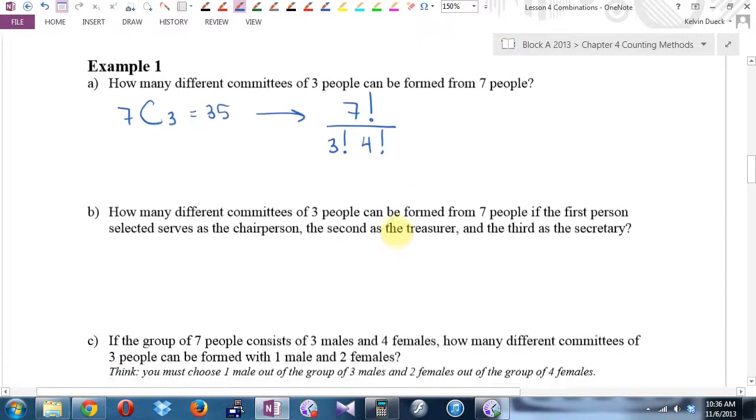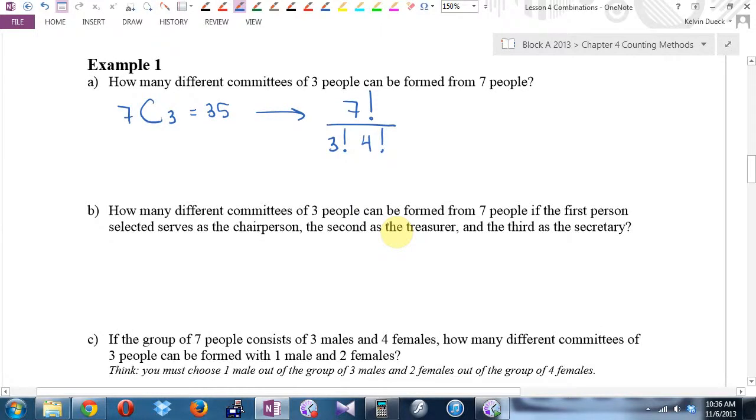Comparing that with B, okay, now order matters. There's 2 ways that you could do this. You could say fundamental counting principle, draw a blank. How many ways are there to pick the chairperson? 7. How many ways are there to pick the treasurer? 6. I think it's obvious the same person can't be the same thing twice. I think it's obvious here you're not repeating, right? How many ways are there to pick the secretary? Or you could go from 7P3. I think either of those you get the same answer.